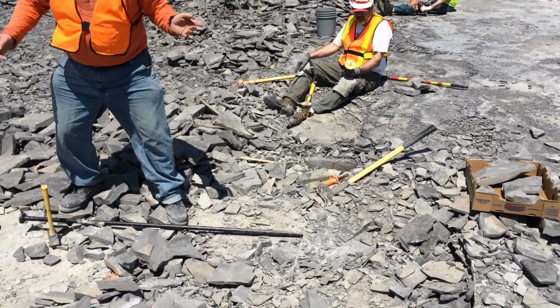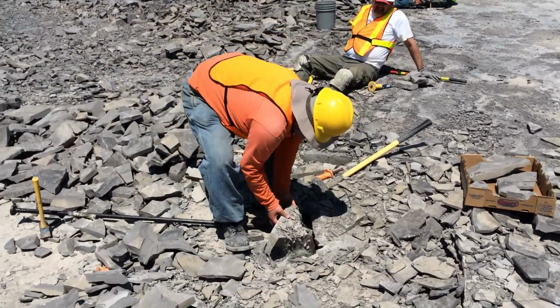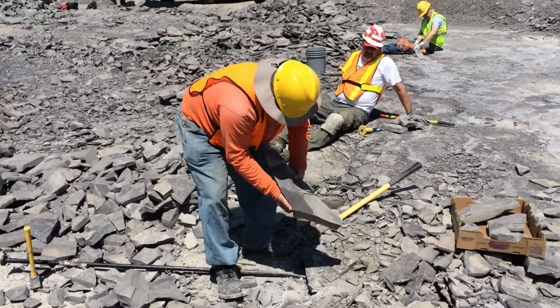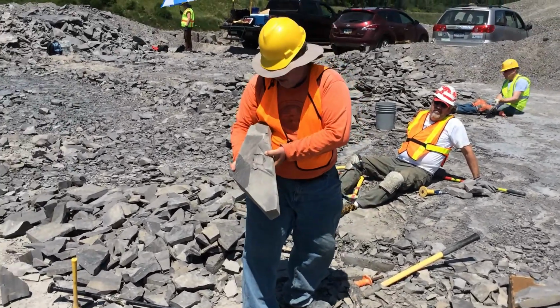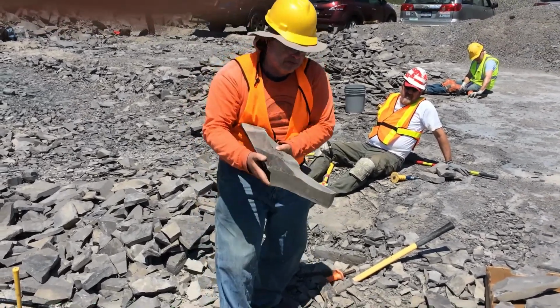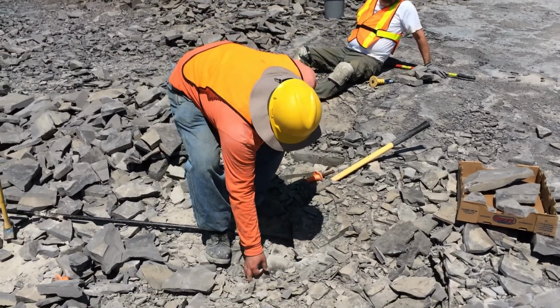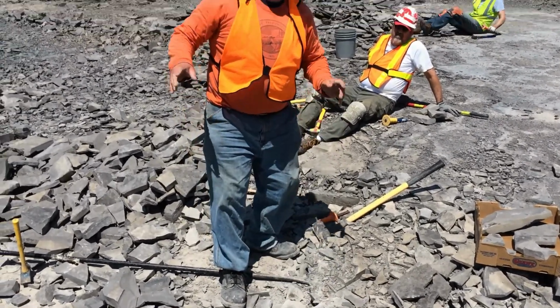Now, it normally doesn't come up this easy. This is already cracked. We always take a look at all different sides. The bottom, this one will probably be worth splitting a little bit more. The piece with the tail is over here, and I'm going to carefully pull that out. Good stuff. Okay.